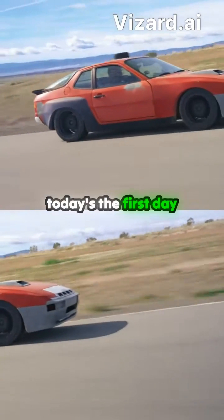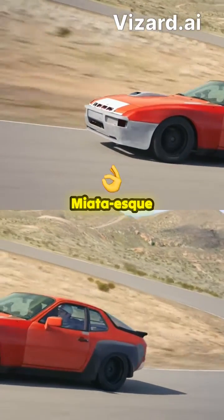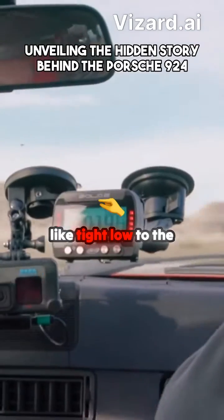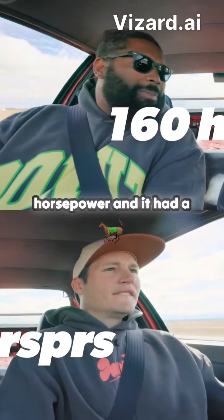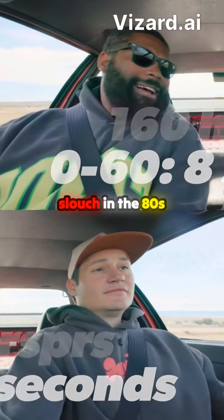I've never driven one. Today's the first day. This thing is fun. It's not bad. I would call this Miata-esque. It doesn't give you that same cramped feel, but it still gives you that tight, low to the ground handling, I guess you could say. Yeah, it's got about 160 horsepower, and it had a 0 to 60 of about 8 seconds, which that's no slouch in the 80s.